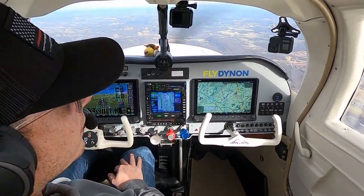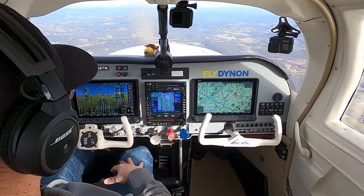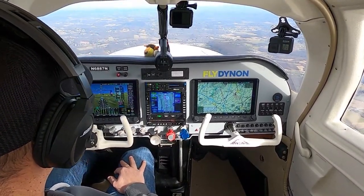7X-ray, have the airport. 7X-ray, descending. The dog's sleeping back there. Visual, runway 19.